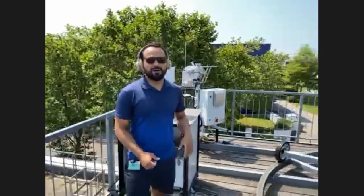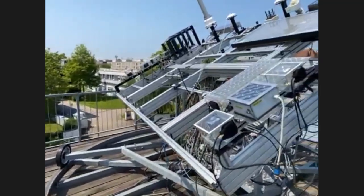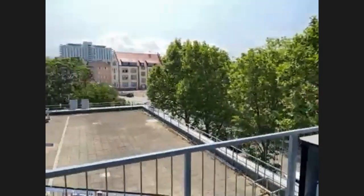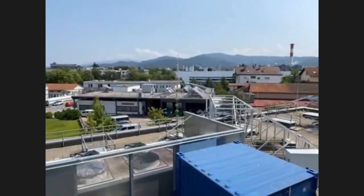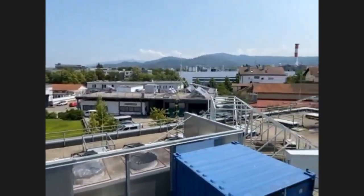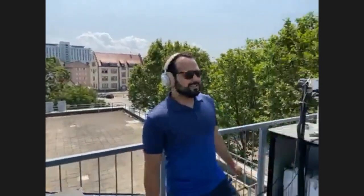Here we have our dual axis tracker. And first of all, I want to give you a quick view of the very nice infrastructure we have around us. If we look around, we have all these labs, for instance, calibration laboratories for cells and modules and other facilities. And as well, you can see the mountains where our competitors, the wind generators, are not sleeping, so therefore we cannot either.